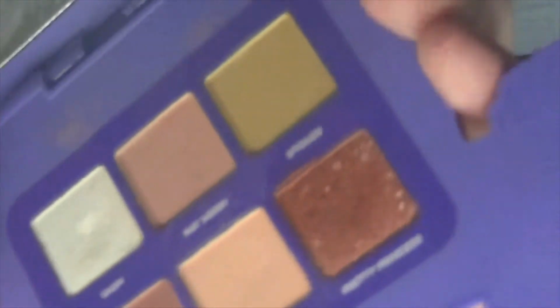Okay, so now I think I'm going to use that last color, the Spoiled color. I don't know where I'd put that. Do I put it like maybe also in the crease for just a little bit? We're going to add a little bit of that Spoiled color, that brownie type shade, to the crease just to see how this one pays off.